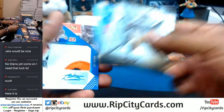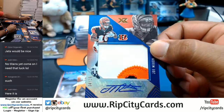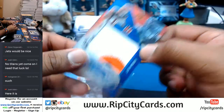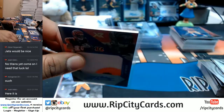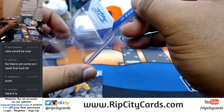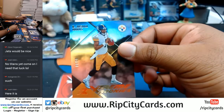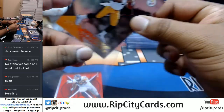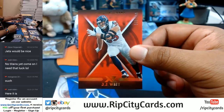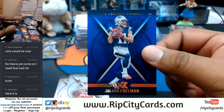Nothing there. Pretty nice patch there for Joe Mixon of the Bengals, number 2/15. Three colors on that patch. I think it might be 120s, but yep. 299, Joshua Dobbs, Steelers. J.J. Watt, Texans. Julian Edelman, Patriots.